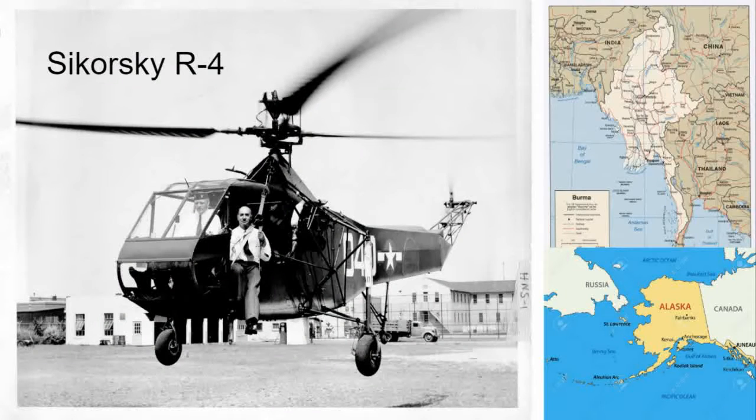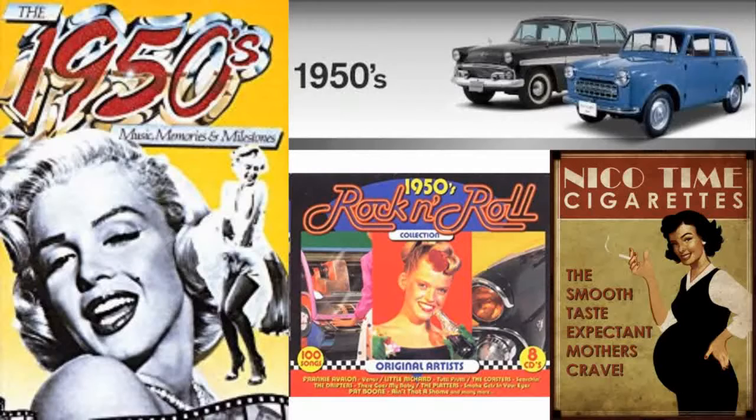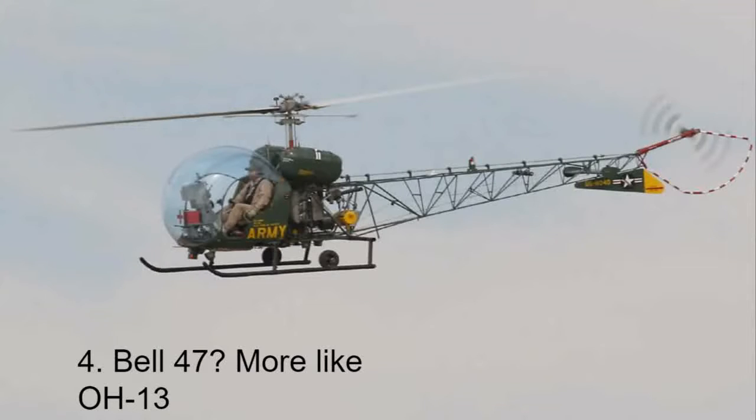The Sikorsky R-4 goes into full production and provides the utility of helicopters for rescue and reconnaissance through service in World War II and austere locations like Burma and Alaska. In 1940, Platt Lepage of Eddystone, Pennsylvania, receives a contract to build a helicopter for the U.S. Army Air Corps, but their XR-1 helicopter modeled after the German proves troublesome and the contract is cancelled. Now for the 1950s. The Bell 47 is purchased by the U.S. Army and designated the OH-13.